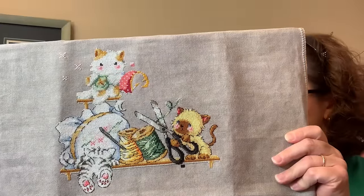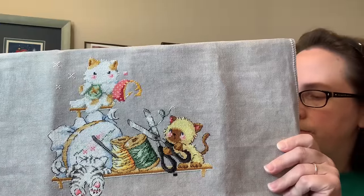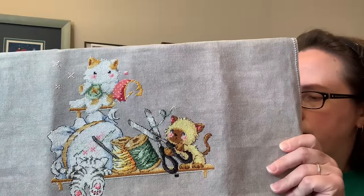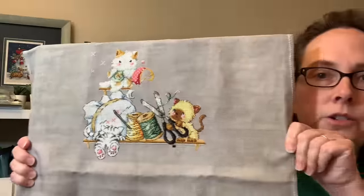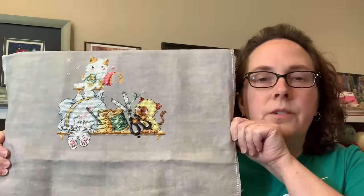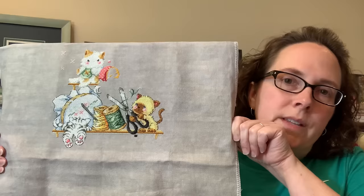And let's see. It's a 32 count limited edition gray from Color in Cotton. And I'll show you what it's going to look like when it's done if I haven't already. So I'm just about 33% complete.